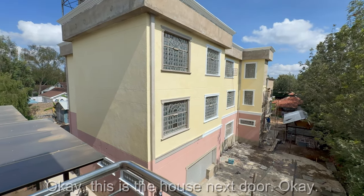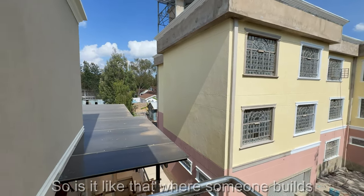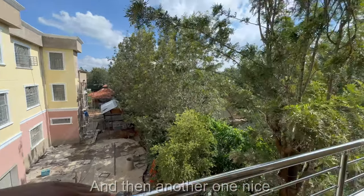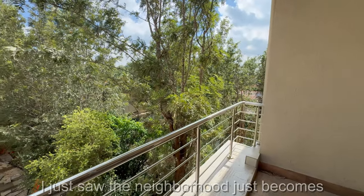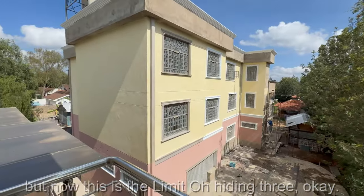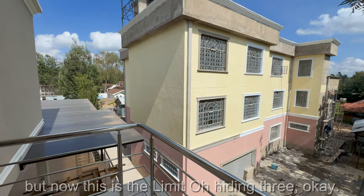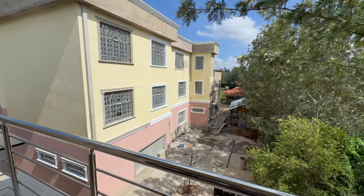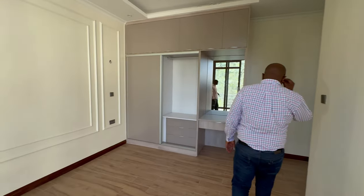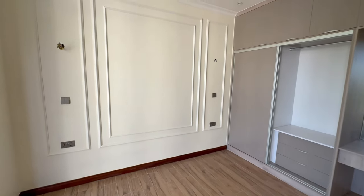Okay, this is the house next door. So is it like that where someone builds a nice house and then another person wants to do the same thing, and then another nice house? That's how the neighborhood just becomes. But now that this is the limit, you can't build any. Let me hide in three. Got it.